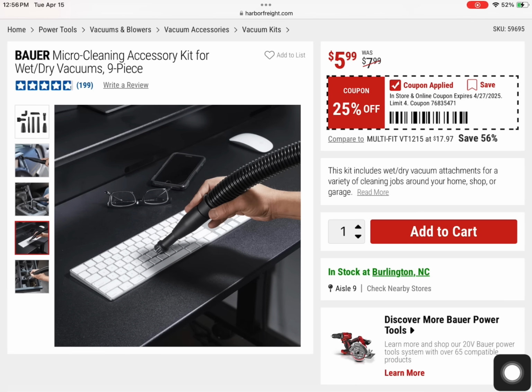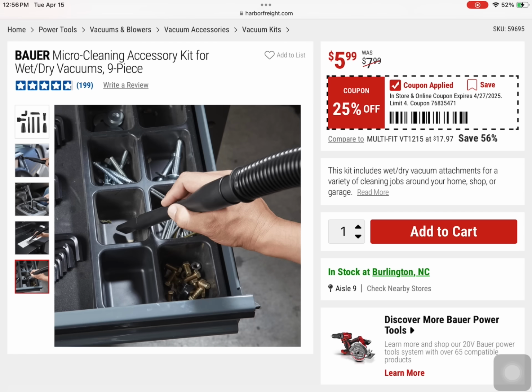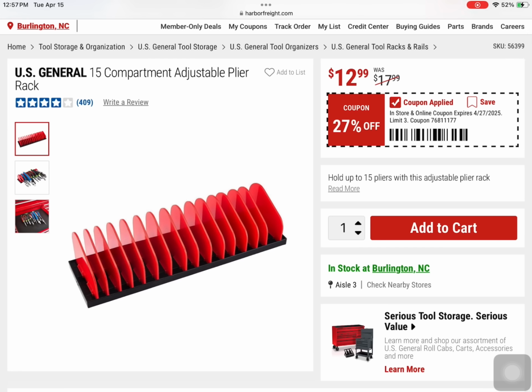And as far as the uses, they're showing it with the keyboard, but most people are just going to use it for the car, kind of detailing a car, and around your tool garage shop is probably what we'll use it for.